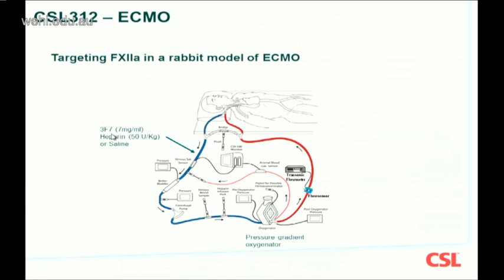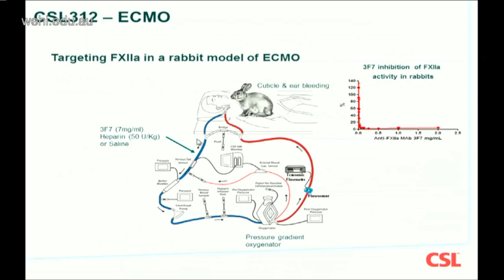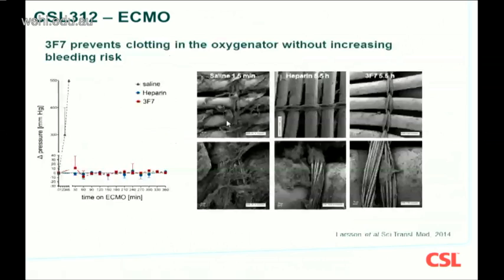So this is what it looks like in humans. This is where we add 3F7 in at 7 mg/ml, or heparin, or saline. And obviously we can't do it in humans. We do it in rabbits. And when I say we, I mean our collaborators at the Karolinska Institute in Stockholm. This is confirming that 3F7 is in fact a potent inhibitor of rabbit factor 12. So this is the model, and we're looking to see whether the antibody will be effective at preventing coagulation.